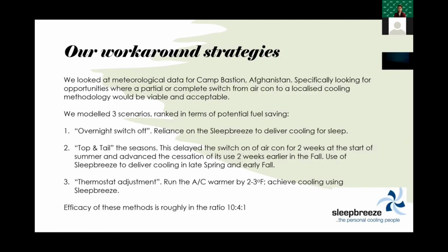So what kind of way could we use a low-tech, low-energy cooling system such as the Sleepbreeze cooling product? Well, we came up with 3 strategies which they could have a play with. The first one was really simple. Basically, you switch the air conditioning off at night. You don't really need it in many circumstances. We looked at the meteorology of Camp Bastion, and we figured that actually you could get to sleep with one of our products, which was using something like 6 watts of energy compared with something like 600 watts per person of air conditioning. So potential for a large amount of fuel saving there.